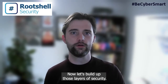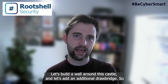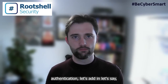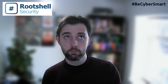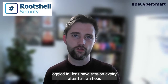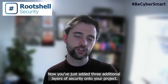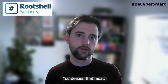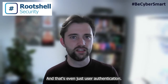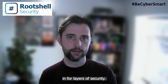Now, let's build up those layers of security. Let's deepen that moat, let's build a wall around this castle, and let's add an additional drawbridge. So, on top of your basic user authentication, let's add in, let's say, two-factor authentication. And then also on top of that, once you've logged in, let's have session expiry after half an hour. And then finally, we'll add in IP whitelisting. Now you've just added 3 additional layers of security onto your project. You've deepened that moat, you've built that wall, you've added a drawbridge. And that's even just in user authentication. There are many different applications that you need to be adding in layers of security.